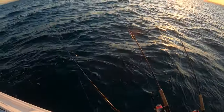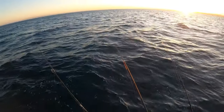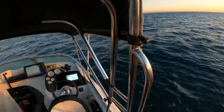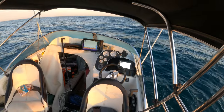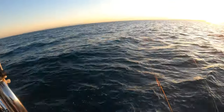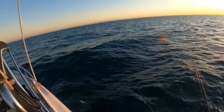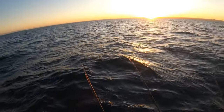Sunrise bite, first light, not much going on. I think we're going to have to move because every single bait we put down is just getting ripped apart by these small tiny snapper. And that's what's looking like on the bottom of the sounder over there. They're just small snapper, so a bit disappointing. And definitely not 5 knots, Willy Weather, thanks again.